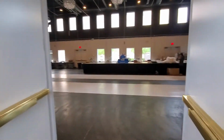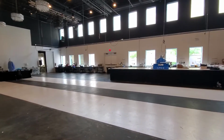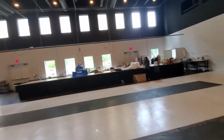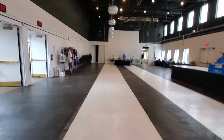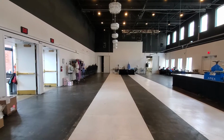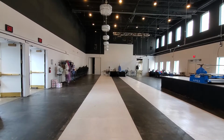So now we're going to head into our main room. This is the main manufacturing and event space. So during the week, this space is filled with all of our workers that are making all of the garments that we make here. And then on the weekends, this space turns into an event space. So this is our runway, and usually we have runway shows here. We also have other events like corporate events and weddings and educational events and seminars and workshops and proms and you name it.